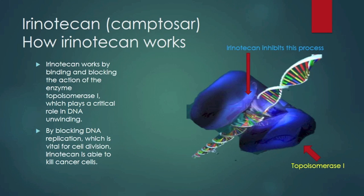How irinotecan works. Irinotecan works by binding and blocking the action of an enzyme called topoisomerase 1, which plays a critical role in DNA unwinding. By blocking DNA replication, which is vital for cell division, irinotecan is able to kill cancer cells. So the irinotecan molecule intercalates or binds within the active site of the blue topoisomerase enzyme shown, keeping the DNA molecule, shown in white, from unwinding correctly.